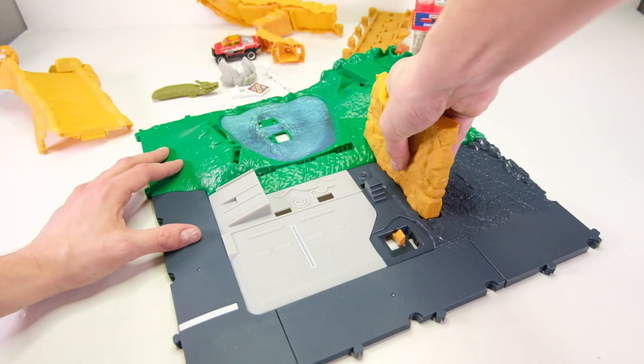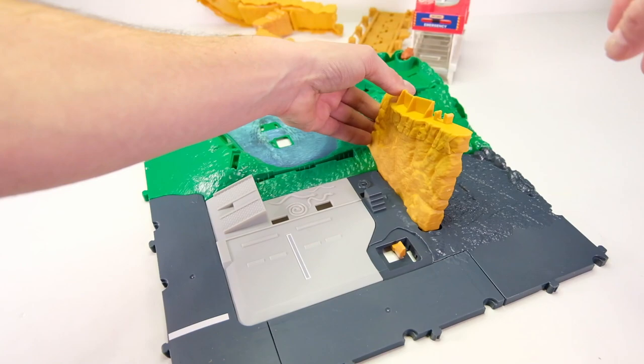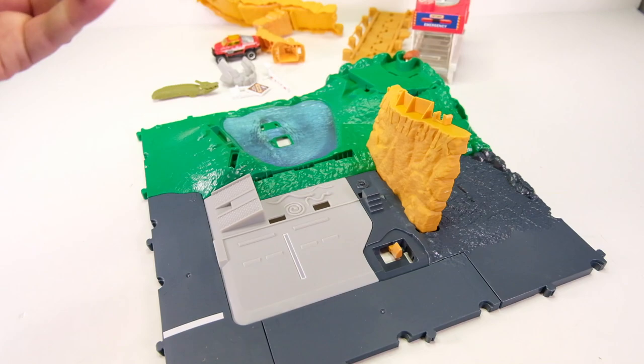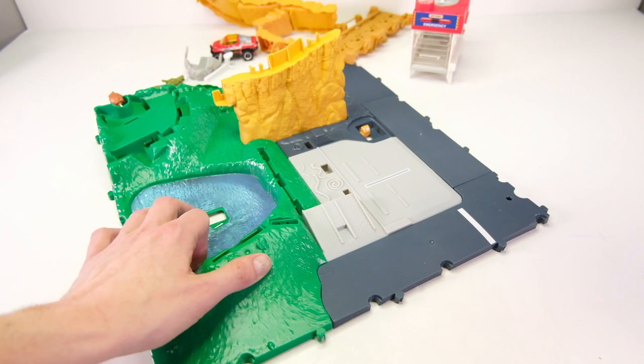Oh, there it goes. All right. That wasn't bad. I just didn't have that part snapped together all the way. So the next one is the rock ramp, which goes to, let's see here. Oh, they actually have it, I'm going to turn it around like they have it in the instructions. Okay, so this one goes right here.